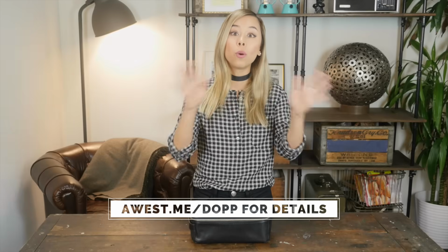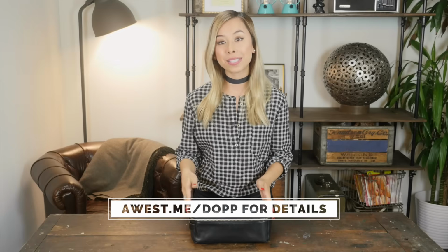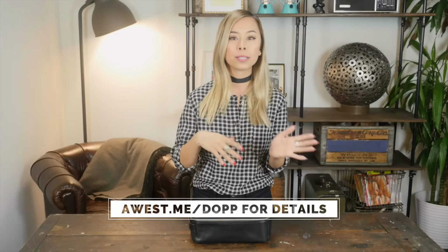So if you know of other colors, definitely let me know. If you want to see a brown zip top style Dopp kit, then just wait a few moments. I'm about to cover that.